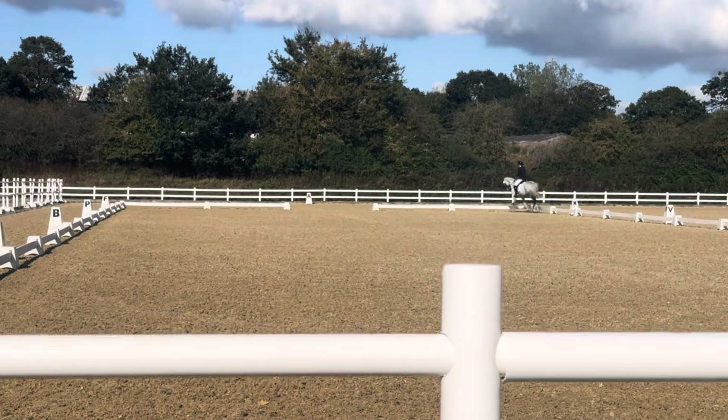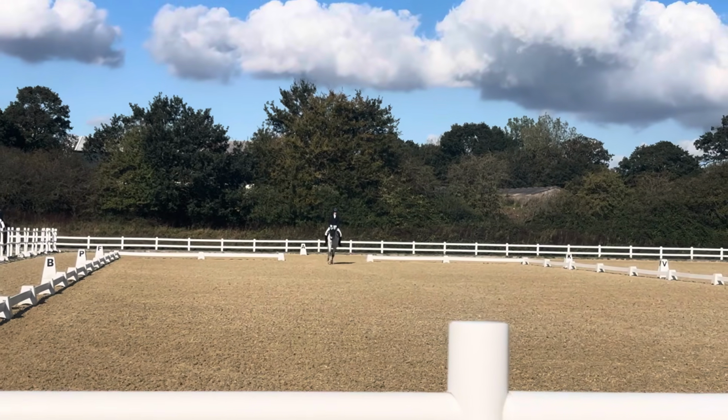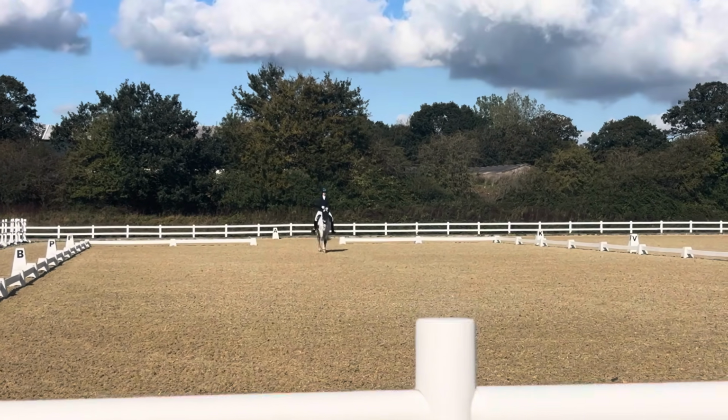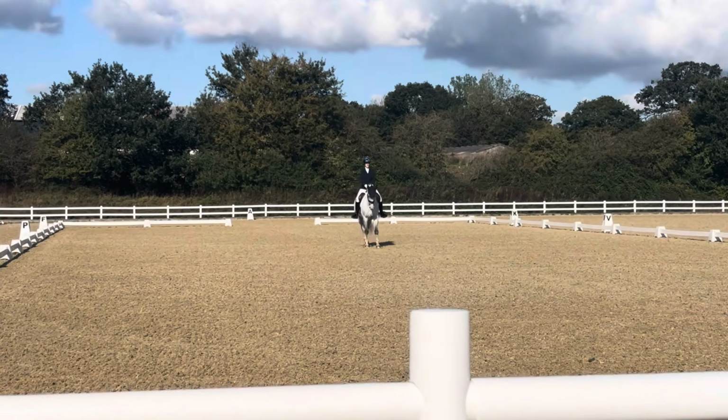K, transition to working trot. I feel he was really accurate there. We scored another 7. A, turn down the centre line, halt, immobility, salute at X. Again, we scored another 7.